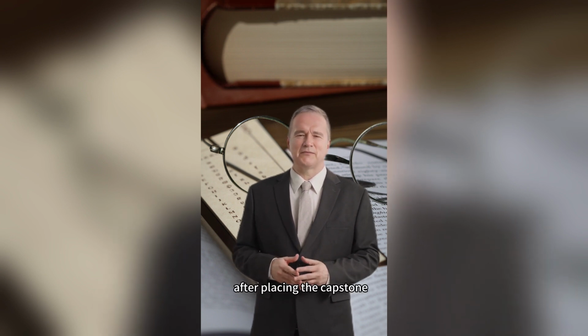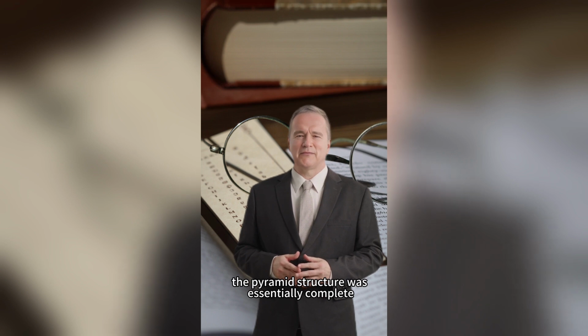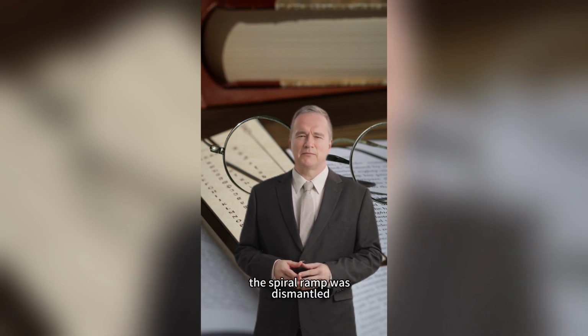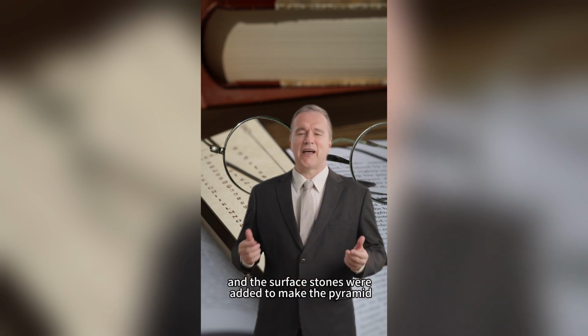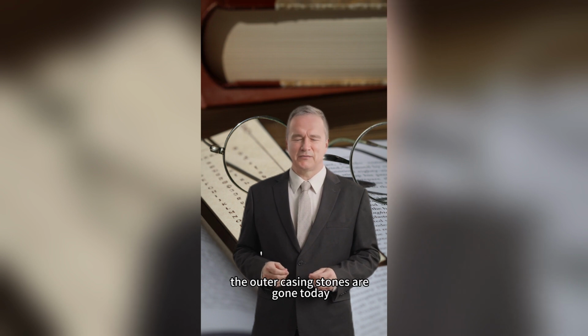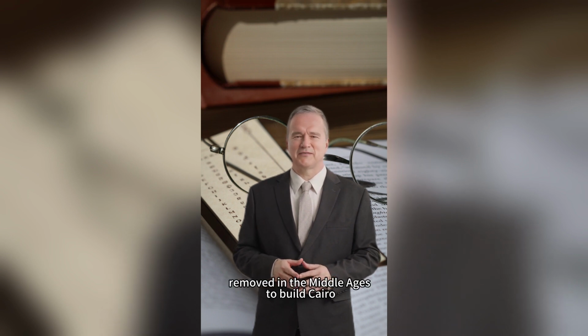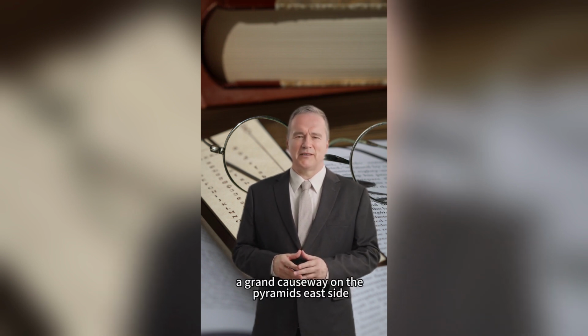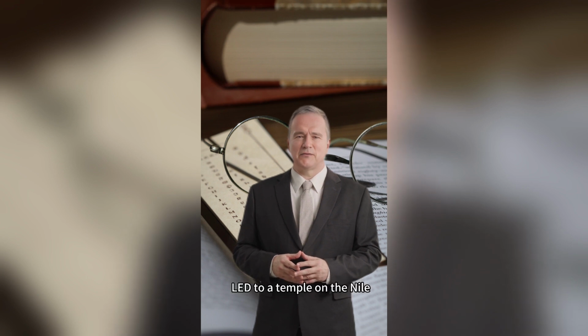After placing the capstone, the pyramid structure was essentially complete, but the exterior still needed finishing. The spiral ramp was dismantled, and the surface stones were added to make the pyramid smooth and polished. The outer casing stones are gone today, removed in the Middle Ages to build Cairo. By 2460 BCE, the immortal tomb was finished. A grand causeway on the pyramid's east side led to a temple on the Nile, serving as the temporary station for Pharaoh Khufu's body.